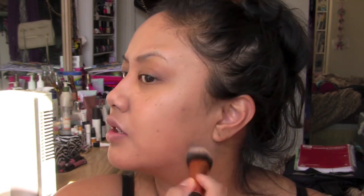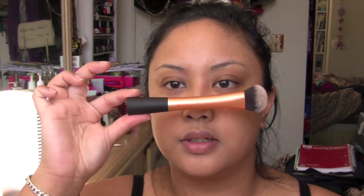As far as coverage goes, it's just okay. It's nothing that my normal tinted moisturizer wouldn't do. In fact, I think my Sonia Kashuk tinted moisturizer might cover a bit more. It does make my skin look extremely glowy though. It's not bad. The shade match is pretty good. I like that it warmed up, and it's actually quite perfect as far as the shade matching technology goes.